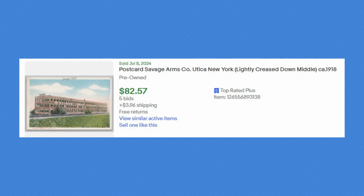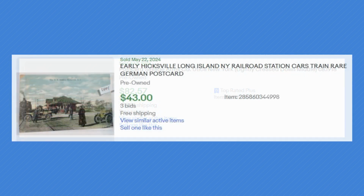There's something with Savage Arms Company. So if you get any arms company, that's in my mind now. New York Arms Company, New York Dentist, New York Real Photos, Paper Moon. Those are the little triggers. You don't have to remember everything because you won't. Mine, it kind of goes in and then a couple hours it goes out until I see it again. Hopefully I remember. Then you get into the early Hicksville, Long Island, New York Railroad Station cars, train. German postcard.